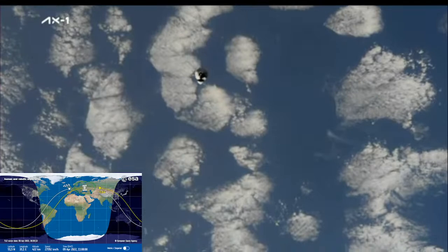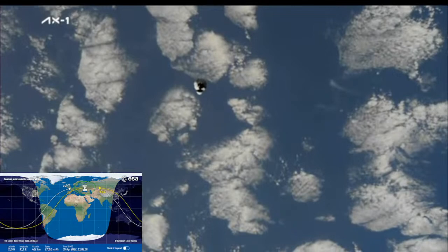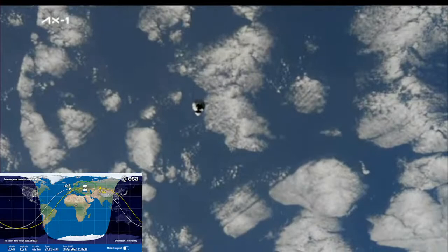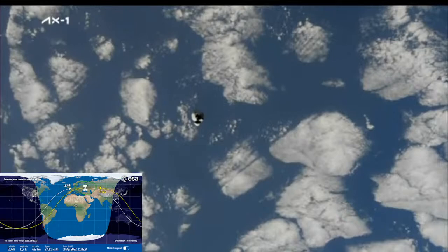All right, right now Dragon is making its swing from waypoint 0 to waypoint 1. We're just about 30 minutes away until Dragon's directly above the station and lined up on the docking axis with that international docking adapter. Let's check back in with the Hawthorne team, though. Andy, Trisha, how's everything going over there in California?